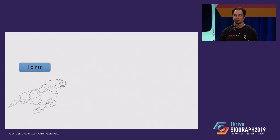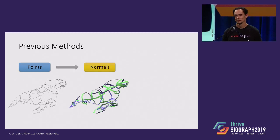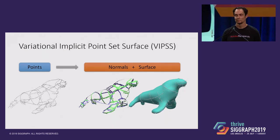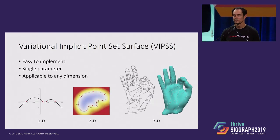We present a new method for reconstructing an implicit surface from unoriented points. Traditionally, this is done by first estimating surface normals and then optimizing for the surface. However, even small errors in normal estimation can lead to large surface artifacts. In contrast, we simultaneously optimize for both the normals and the surface, which leads to much more robust reconstructions. Our method is easy to implement, has a single parameter, and works in any dimension.